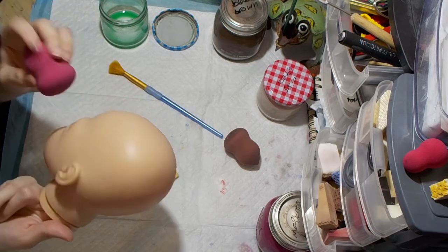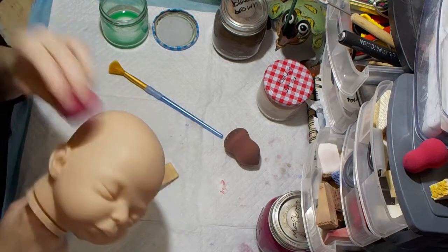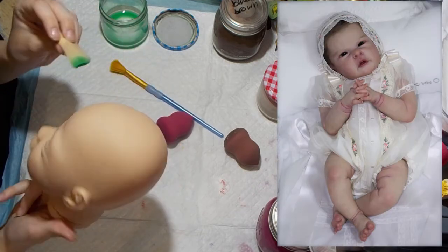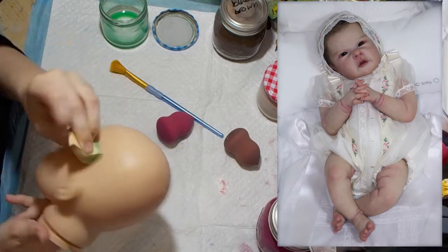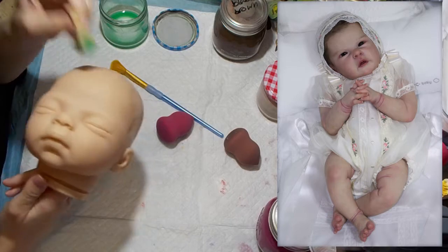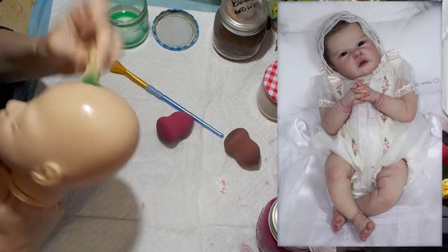Number 3, Nova by Cassie Brace. Now, maybe I just wasn't paying enough attention, but I feel like I discovered the Nova kit, and then she just, boom, sold out immediately. Maybe it didn't happen that way, but that's what it felt like to me.